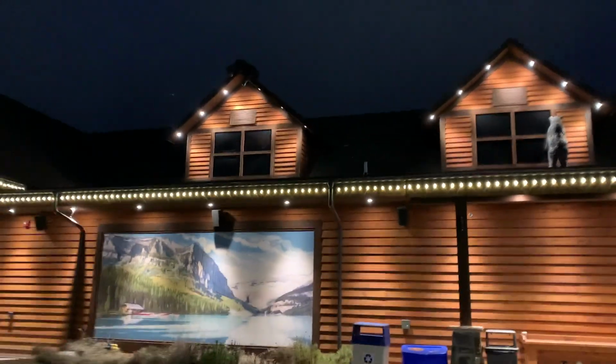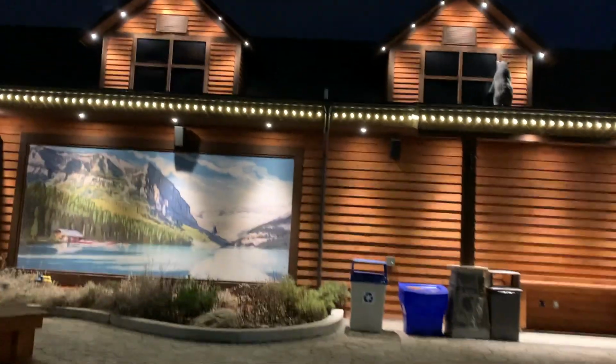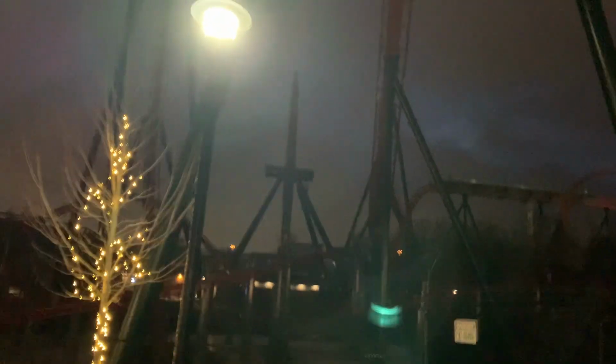So here is the outside of Lazy Bear Lodge. Check out this beautiful painting here, and there's the outside of this building, and there's Tundra Twister over there. You see that? That's Tundra Twister, and there's Yukon Striker. There's the Immelman, and there's the Brake Run over there, right next to Tundra Twister. There's Skyhawk, and there's Yukon. There's where the cars hang for a couple seconds before dropping straight down and going up this and continuing on with the rest of the layout.